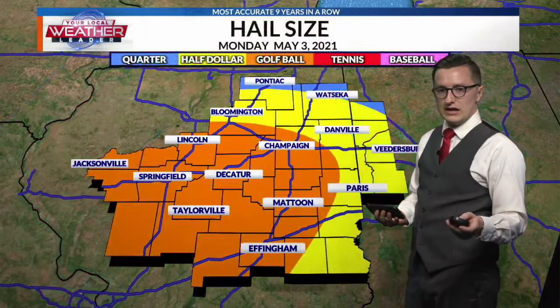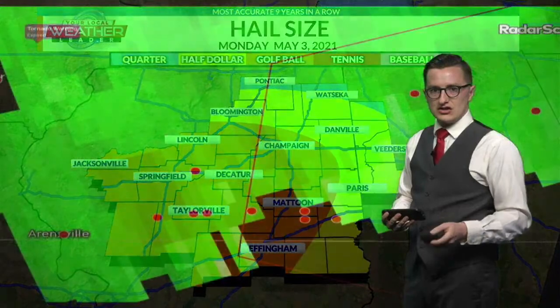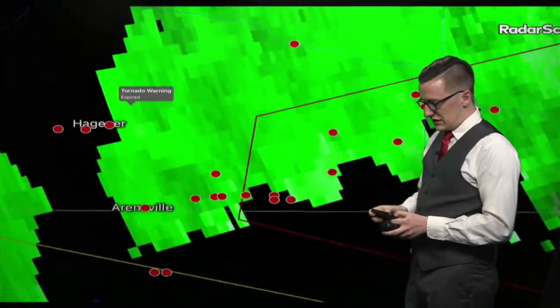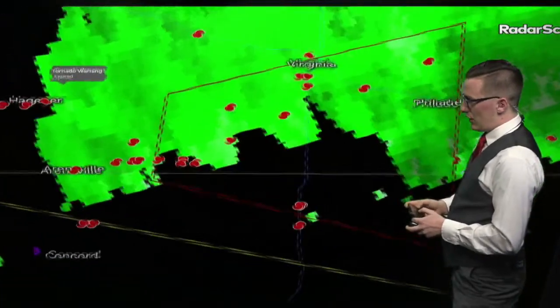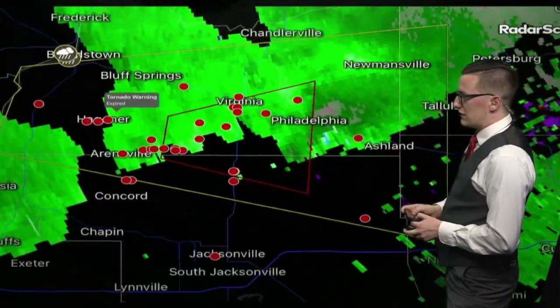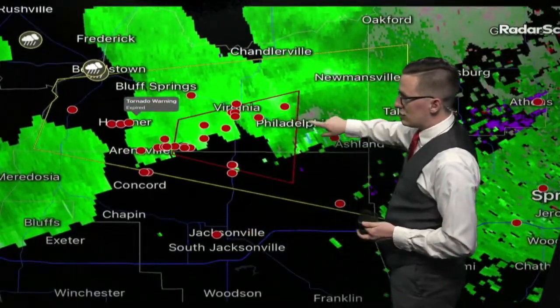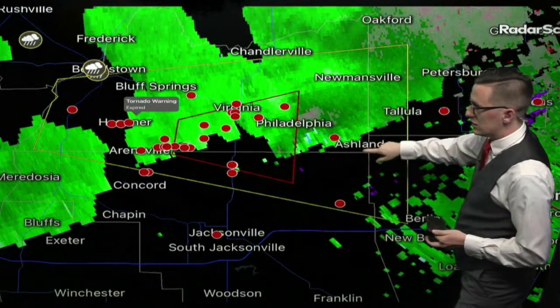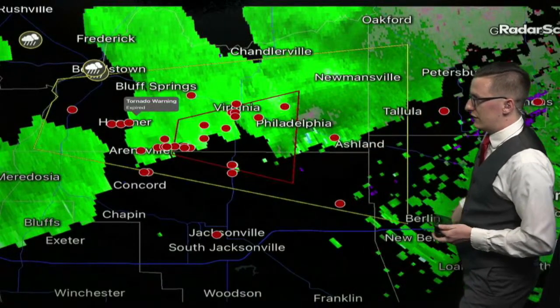A different product that we can use to look at things when it comes to the storm here. And this is just looking at the storm itself in a different view. We've got all these different products that we can look at and view. Right now we're looking at the storm to the north and northeast of Jacksonville. To give you a little reference point here, there's Jacksonville, here's Virginia, there's Philadelphia, Newmansville, Ashland, Tallulah, Berlin, New Berlin. Off behind me is Springfield then.